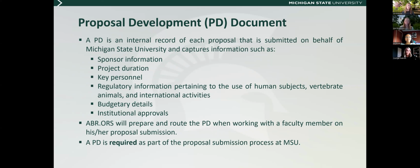So this is like your human subjects, your vertebrate animals. It will contain your budget. And then we route that once everything's in place for institutional approvals. So it's all electronic. Our office, if you are working with us, we will prepare and route that when we start the process with you. There are quite a few questions that we'll probably ask you at some point, just based on the fields that we need to complete before we can route it.